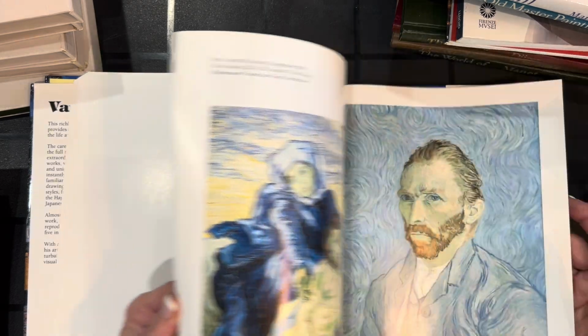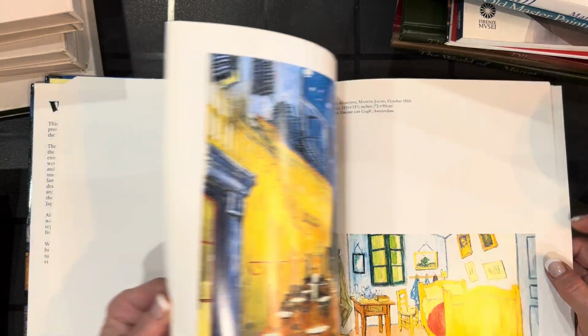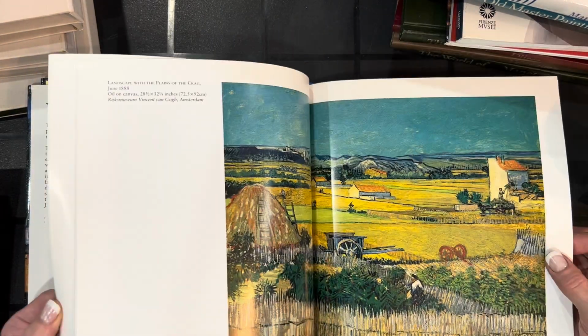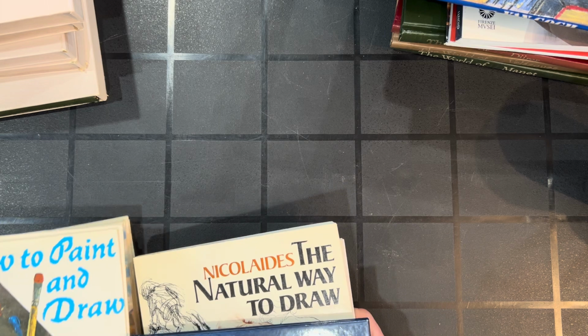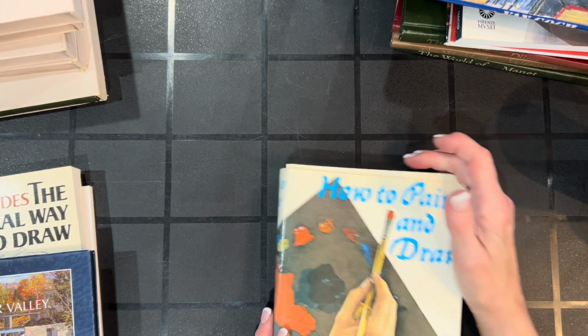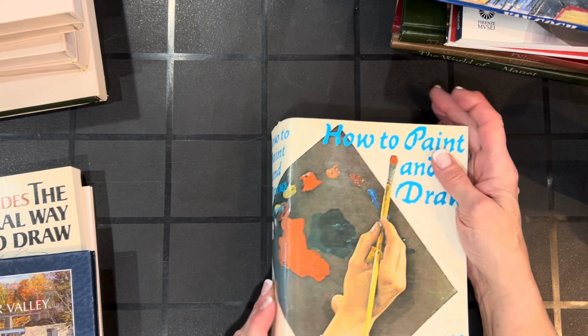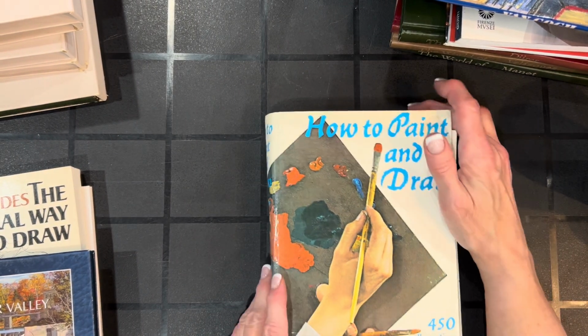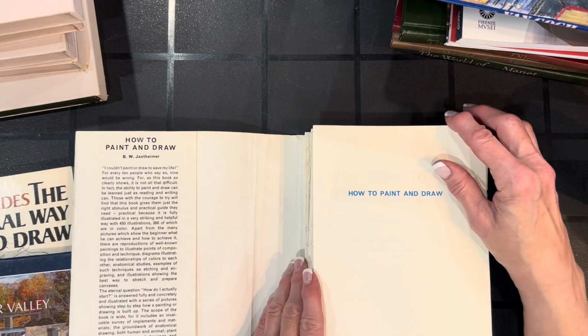Obviously for a man who didn't live very long, his works are instantly recognizable, mostly because of the brush strokes. And again, when you have several art books, you don't feel as bad if you take one apart. Now, I don't know if I've shown you this before or not, but clearly I've taken the cover off. How to Paint and Draw, 450 illustrations in color and black and white.